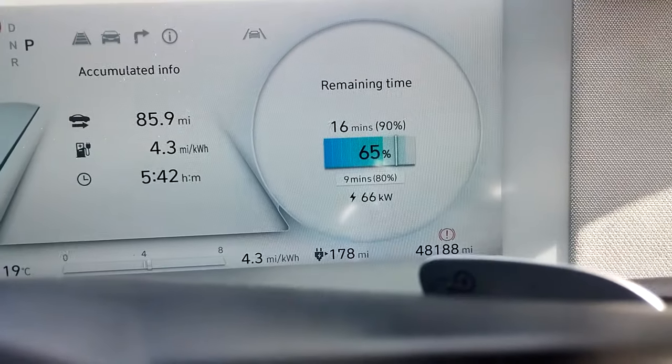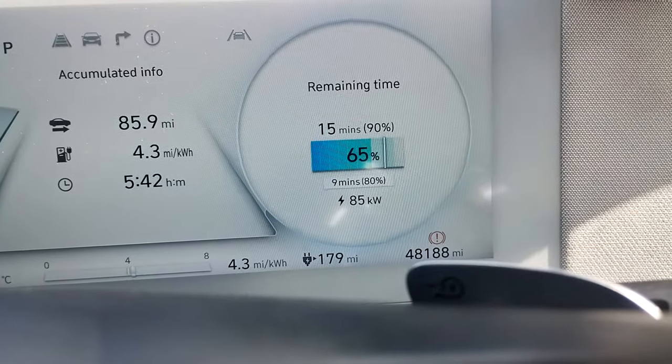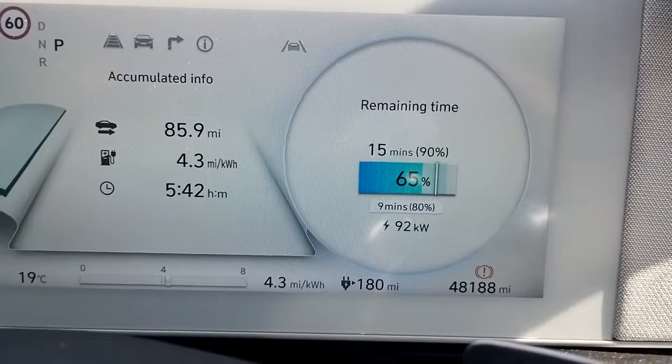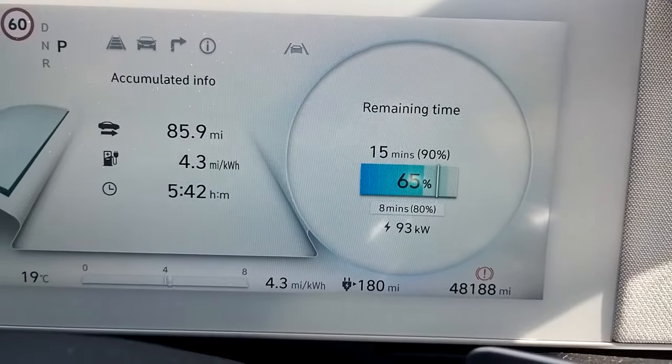So they are 65%, 16 minutes to 90% charge. So that should be sufficient. I'll reset those figures. That's what I did yesterday at 85 miles, average 4.3 miles per kilowatt hour, which isn't too bad, especially for these tyres on.